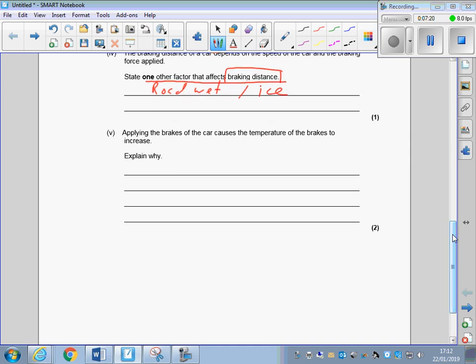Okay, and then finally, applying the brakes to the car causes the temperature of the brakes to increase. Why? Well, one easy mark is friction. I think for the second half, then we have to explain a little bit more about what that means, what's going on. In terms of friction, we know that the kinetic energy of the car is going down, and that is being converted into thermal energy, into heat.